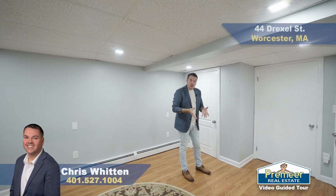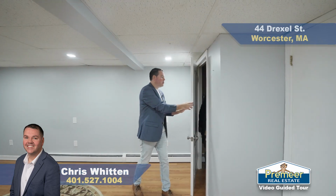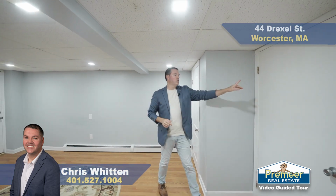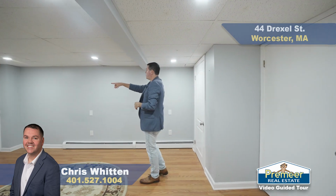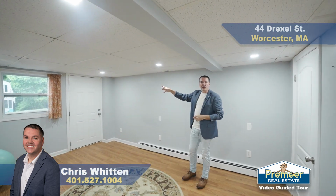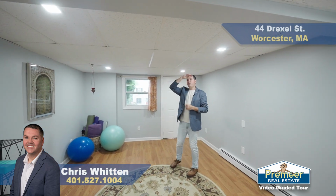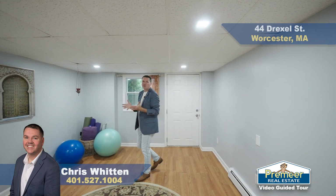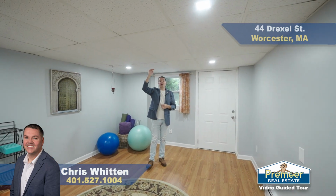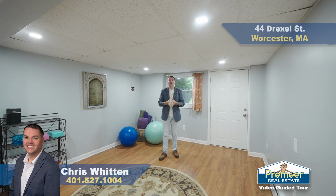Recessed lighting. This is a yoga room at the moment. Very easily could be a bedroom. You do have a decent closet here, and you also have a walk-in good-sized closet for storage here. So, and you've got your egress, your door out to your driveway. So, could you shut off this lower level portion for an in-law for privacy? Absolutely, and still have loads of space and what you need on the first floor. Lots of great things going on here.